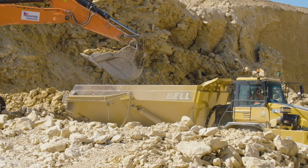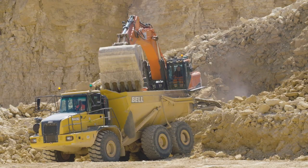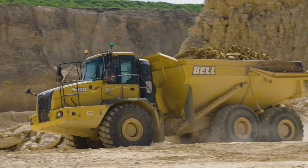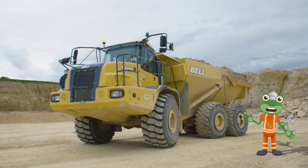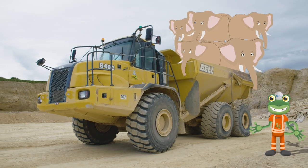The hopper can hold lots and lots of rock. This dumper can carry 35 tons. That's like carrying 5 elephants in the back. Whoa!